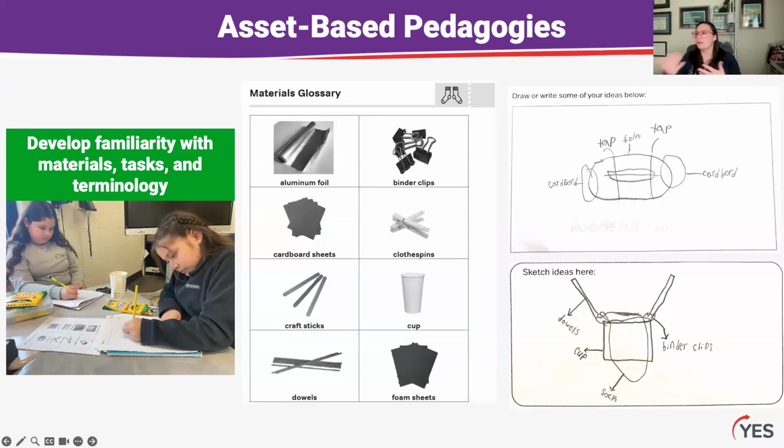And so one of the tools that's built into these is this materials glossary. And they weren't given out the first day with that pencil case activity, but then they were given out in the following days. And so the students were able to become familiar with the names and the spelling of these tools that they were going to use in their design. In some cases, students might not be familiar with it, or they might be familiar but not know the name. So something like a dowel, they'll understand it's a stick, but we want to give them access to the technical name for those things.